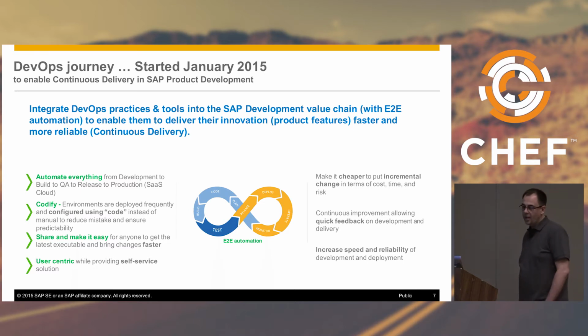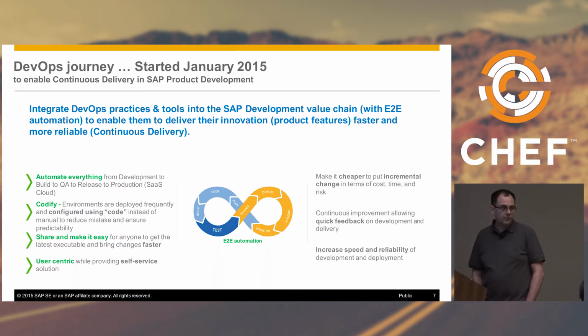So the leadership team set basically 4 targets which they wanted to achieve. The first target was to automate everything. So automation from development to the build process, the QA process, up to production should be completely automated. The second target was to codify the infrastructure. That means we have everything under infrastructure as code, everything is versioned, and we don't do any manual modifications or changes to our infrastructure.